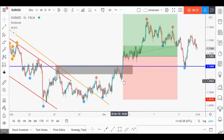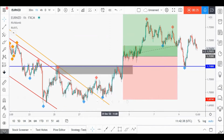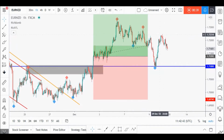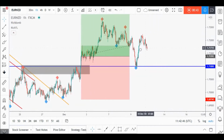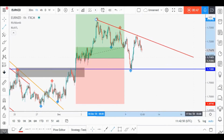As you can see, price broke our trigger swing with a momentum candle close, so we entered around here, and our stop loss goes just below the last blue dot. So we are currently holding a buy, floating a little bit in positive on Euro NZD. For those who would like to jump in, it would be better to wait for extra confirmation.